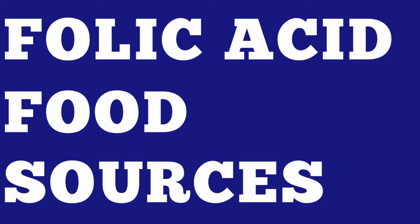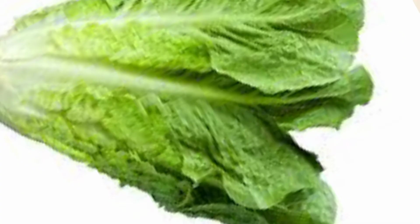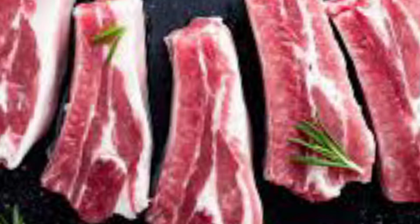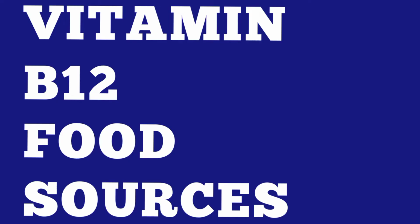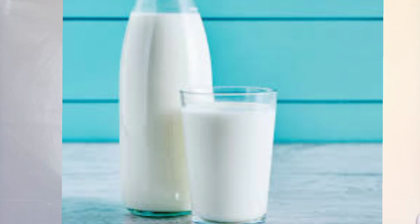Then I also recommend a diet which is rich in folic acid, vitamin B6, and vitamin B12. And I'll give you some of the food sources of each. Starting from folic acid, some of the food sources include the dark green vegetables. For example, we have spinach, we have lettuce, and we also have the amaranth, and we also have beans. Then vitamin B6, some of the food examples include pork, we have poultry, and we have the soya beans. Then for vitamin B12, some of the food sources include meat, we have milk, and we have fish.